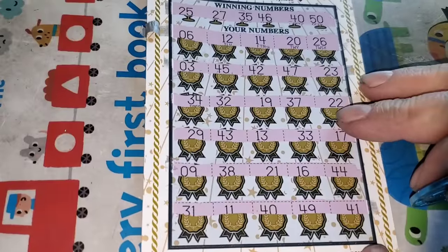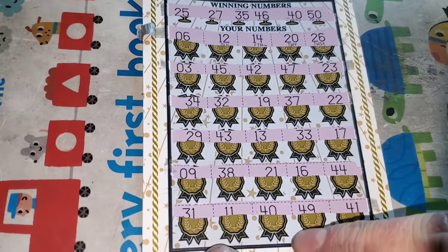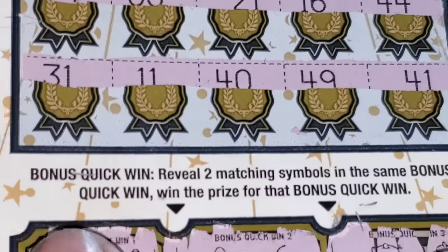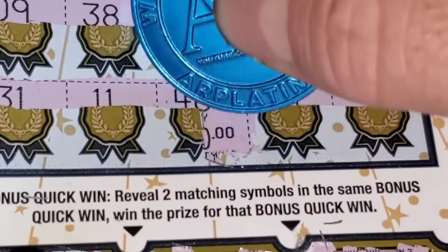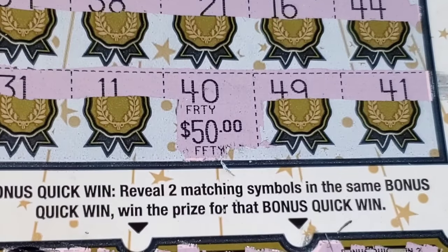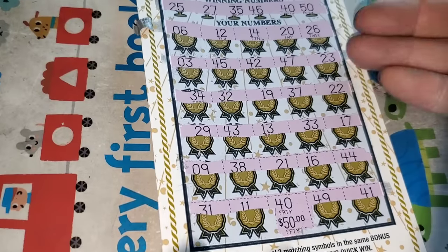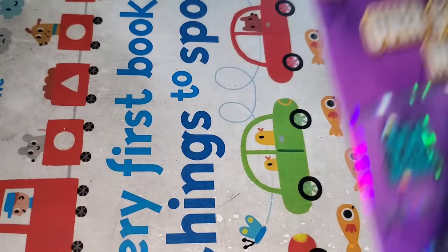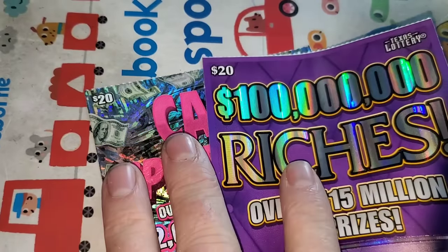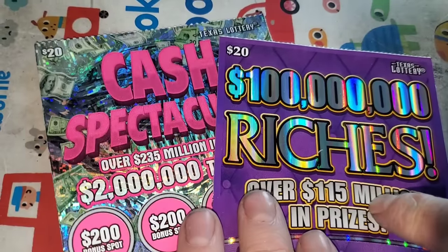25, 27, 35, 46, 40, 50. Okay, we got the 40. Can we get big zeros? 100 would be great. 50? Yeah, all right. Well, there's 50. That covers the 80 we just spent, so we're right back to where we were. We're down 120. And we got to get these two. So 140, 160. We got to get 160 bucks back on these two tickets to get back to even.